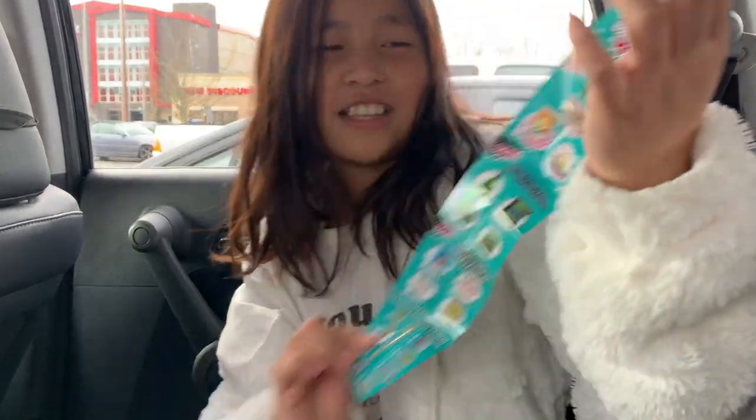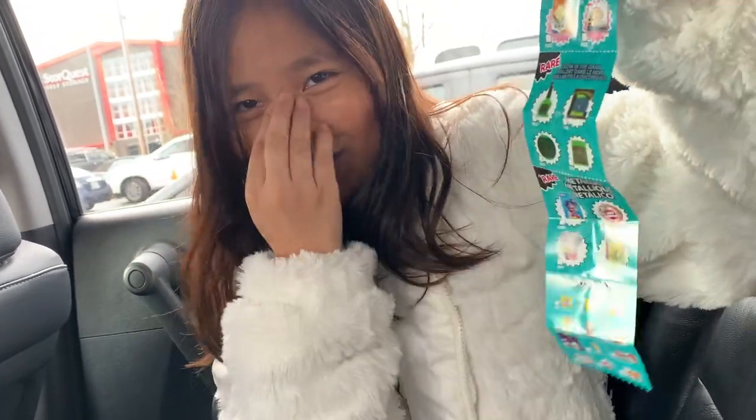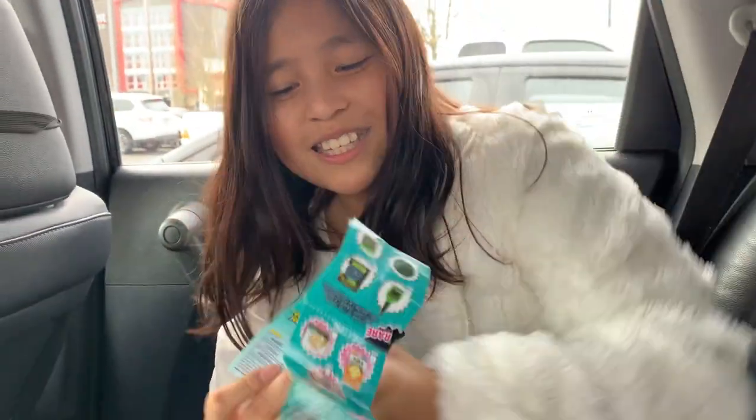So you could collect 60 plus surprises. So as you can see, there's different things to collect. There's a Rubik's Cube that's so cool. And there's mini brands and a JoJo Siwa thing. Oh my goodness. And guys, this is where you can check off your things that you got so far.